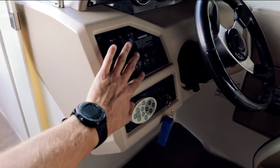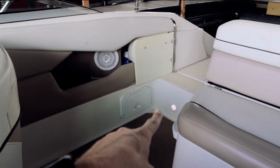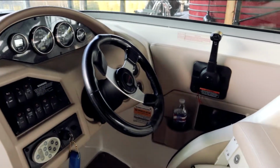There's a switch for the cockpit lights, which you can see there. And if you flip around, we'll get one of them here. Another one there, and there's another one, the L-shaped seating. So that's a nice little thing I like on that. Just the subtle little things.